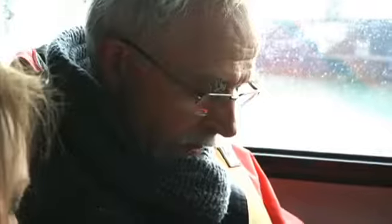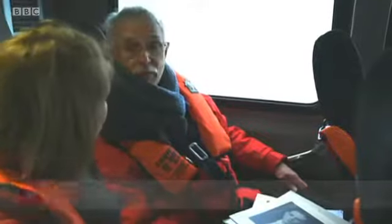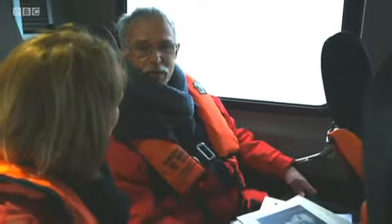On the journey to the sands, Richard Kerr Wilson remembers his uncle. At Cambridge, he went to Pembroke College and studied engineering. He was the eldest son, and he was destined to take over the family engineering firm in Liverpool. But being able to fly a plane, he was commissioned into the Air Force when war broke out and was killed in action, aged 32.